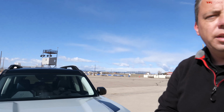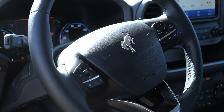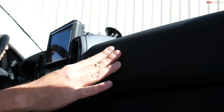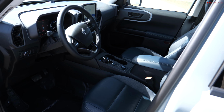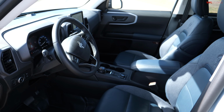Alright, well, let me show you on the inside and then let's do a 0 to 60. This one has this Navy Pier interior, which I actually really like. It has a combination of different materials. You got little Bronco symbols throughout. And yeah, it's pretty neat. The dash, I think, is a little bit too simple maybe. You know, I kind of wanted a little bit more, maybe a leather material on top of here, but it's meant for kind of an active lifestyle. So yeah, this is kind of what you get.